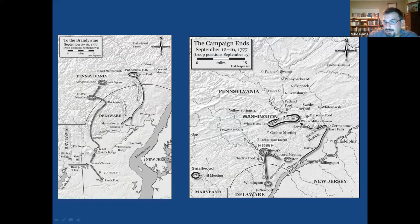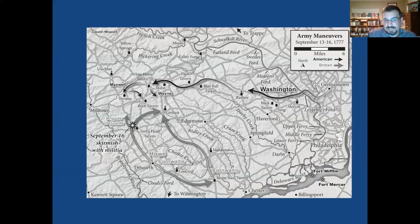The same day Washington's pulling into these positions, as we zoom in here, is the same day the British depart the Brandywine battlefield. And what you end up with, and they're not really expecting this, is that the roads the Americans are using to move south are the same roads the British are using to move north. They're not expecting to run into each other.